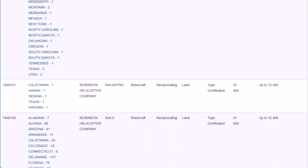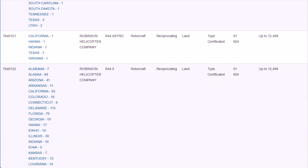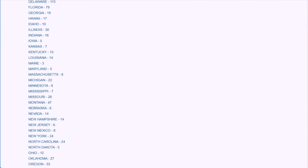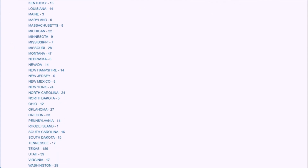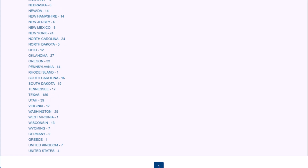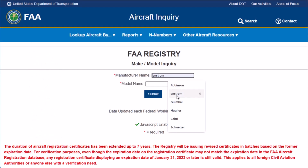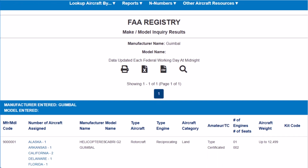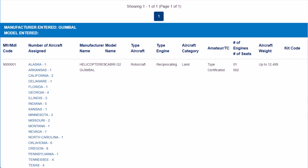There were about 800 R22s of all different models. There were 420-ish Schweizer Hughes piston models, the 269 and 300 series. Around 260 Enstrom piston models, the 280s and the F28s, and 60 Cabri G2s.